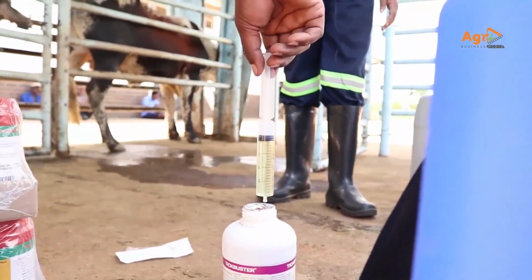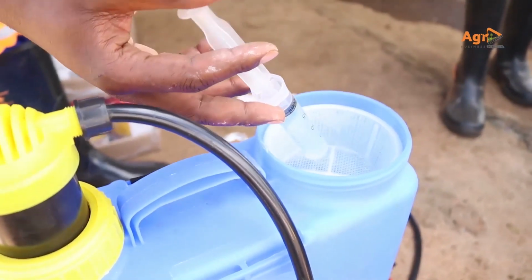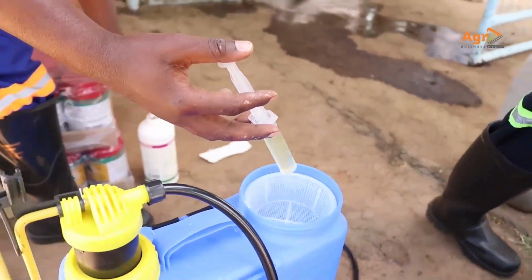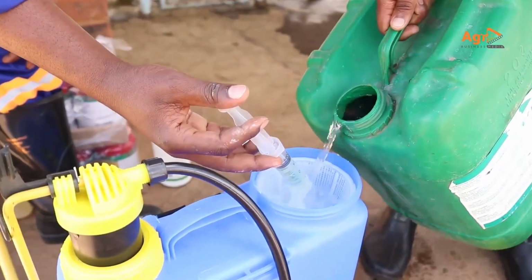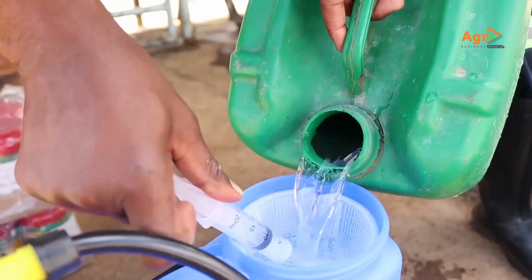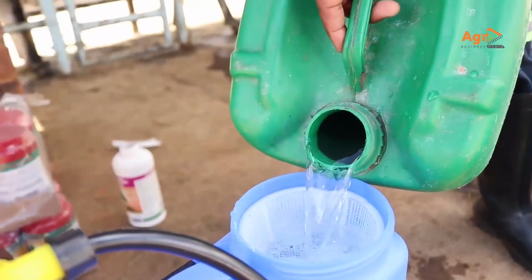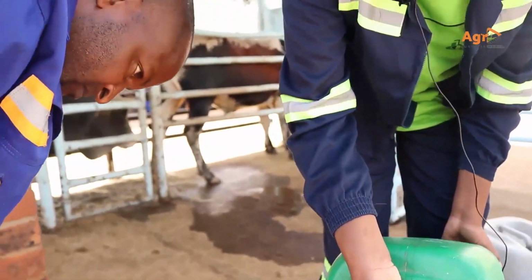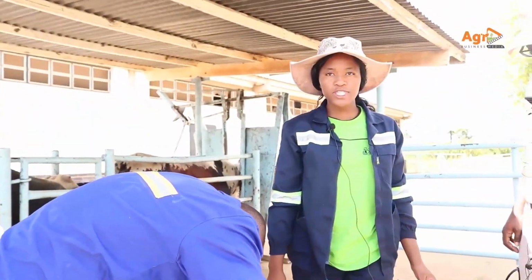So the sequence now is that when you are putting in the dipping chemical, you should also pour water at the same time so that there is what is called equal particle distribution. So as the dip goes in, we pour in water at the same time until we see it is full at the actual gauge, and you can also rinse your syringe. We should make sure the syringe we used is strictly for the dipping chemicals, so we do not mix it with injections. Once that is done, you will find it easy to mix. So that's the first mixing.